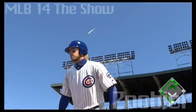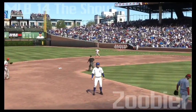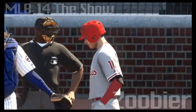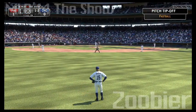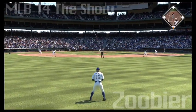Now a swing and a fly ball. Bruce has to retreat to the track, but he has it. Peter Borges will stand in. He singled to lead off the ball game and later came around to score the game's first run.